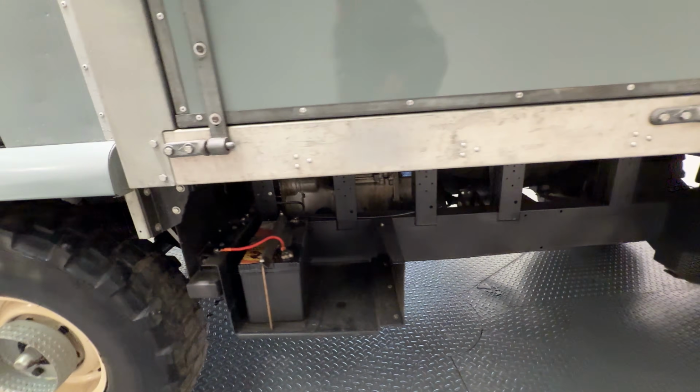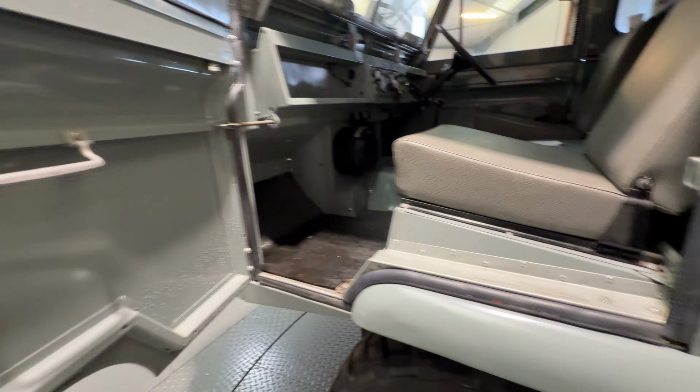So, there you are. Paint finish is not absolutely pristine, but it's very acceptable, and it's kind of in keeping with one of these, to be quite truthful.